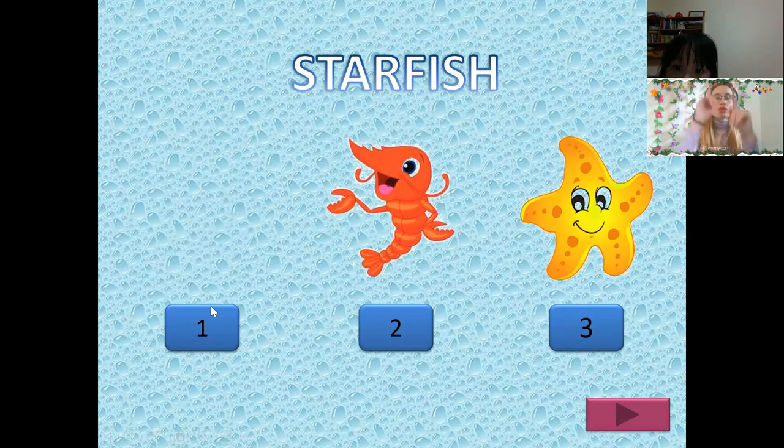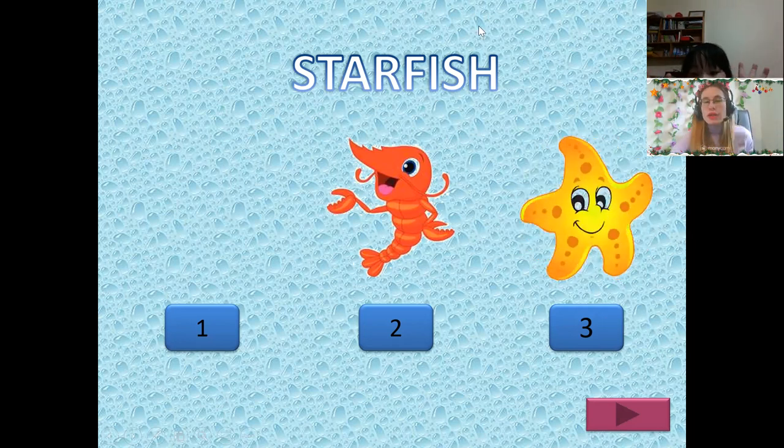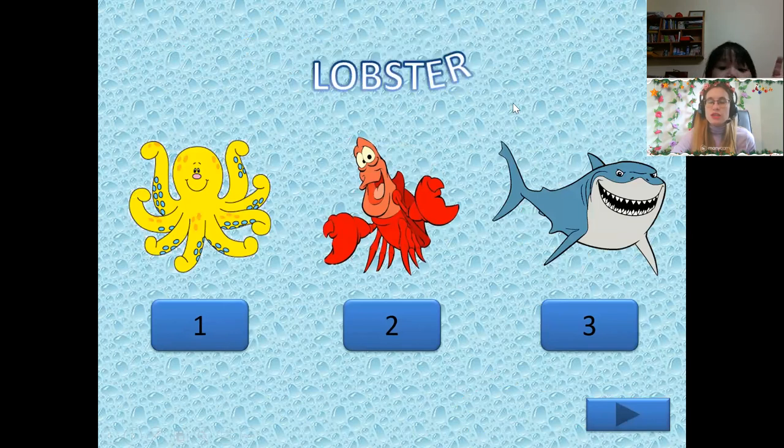Uh-oh. Starfish. Number two. Remember, a star is a shape of a star. Which one is a starfish? Number three. Yes, number three is a starfish. Good job. Oh, teacher likes this one. Lobster.